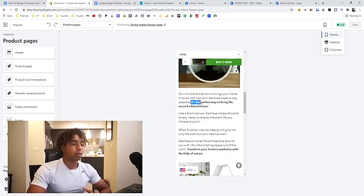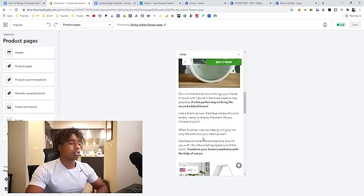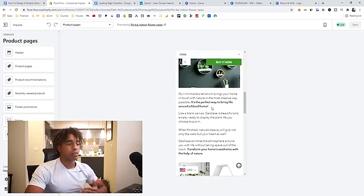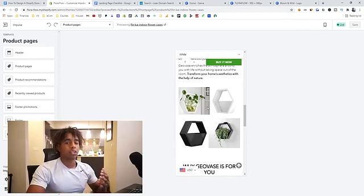Make sure to bold some of the key points as well, because typically that's where people's eyes are going to default to, and that's what they're going to read. So even if they didn't read anything else, they're going to see that this is the perfect way to bring life to your home, and you can transform your home's aesthetics with the help of nature, which is exactly what this product does. Then I threw in another image just to close off that section.